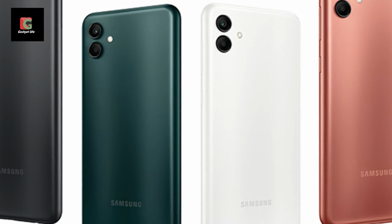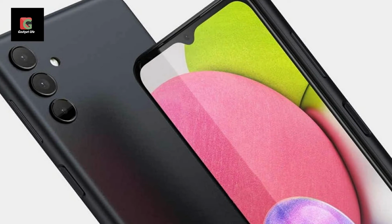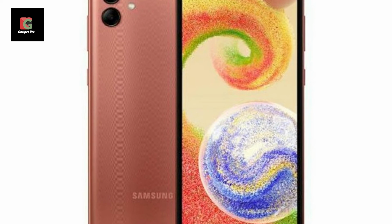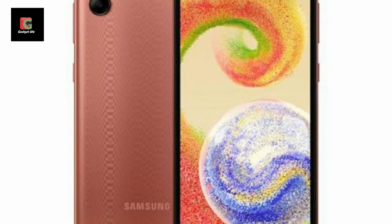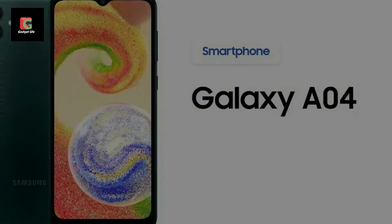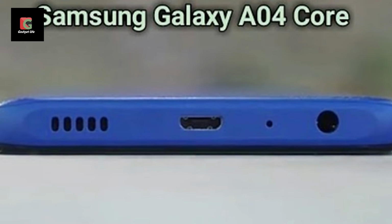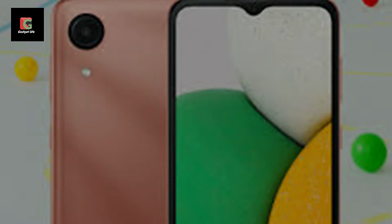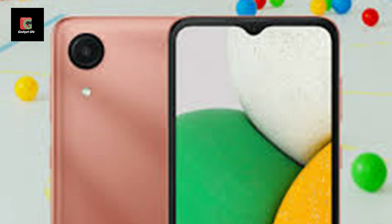Samsung has officially announced its latest Galaxy A04 smartphone via an official listing. It comes in black, white, green, and copper colors. Samsung has yet to unveil pricing and availability details of Galaxy A04. For starters, the device measures 164.4 by 76.3 by 9.1 mm and weighs about 192 grams.